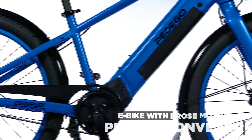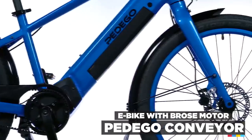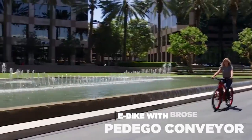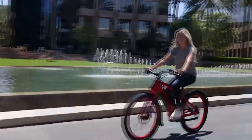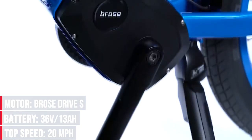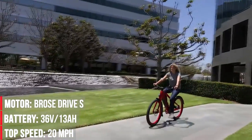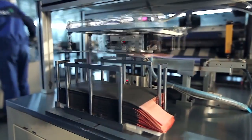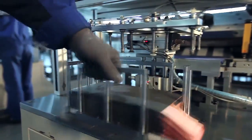The Pedego conveyor is a bicycle commuter's dream. It seamlessly integrates the latest technology with practical features for everyday use. A German-engineered automotive-quality BROSE motor delivers exactly the right amount of extra power. A state-of-the-art battery uses the same advanced lithium-ion cells as an electric car.